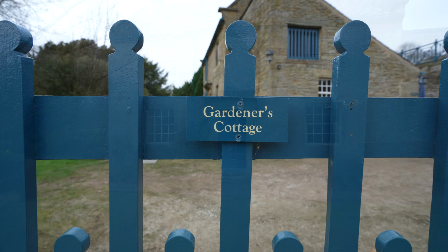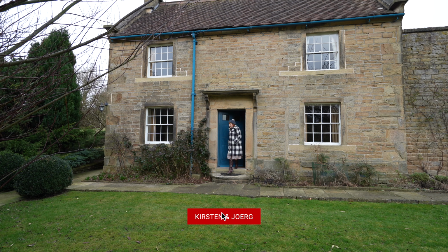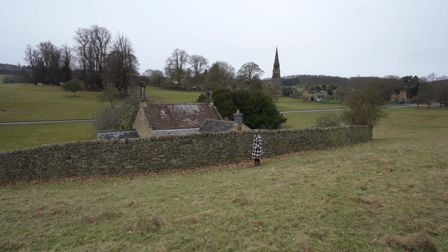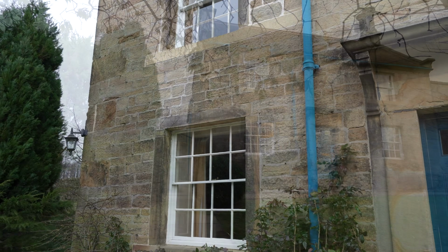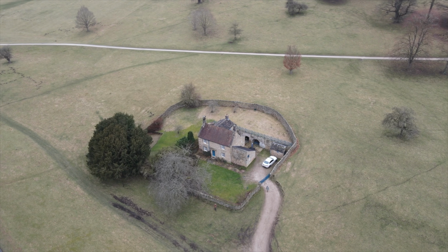Gardener's Cottage was built in the early 19th century, but it's possible that there was an earlier cottage in the early 18th century. It's located in the stunning village Edensor, and while the 6th Duke of Devonshire decided to relocate the village in the 1800s as part of his park improvements, Gardener's Cottage remained untouched and stands beautifully isolated on a 1,000-acre parkland.